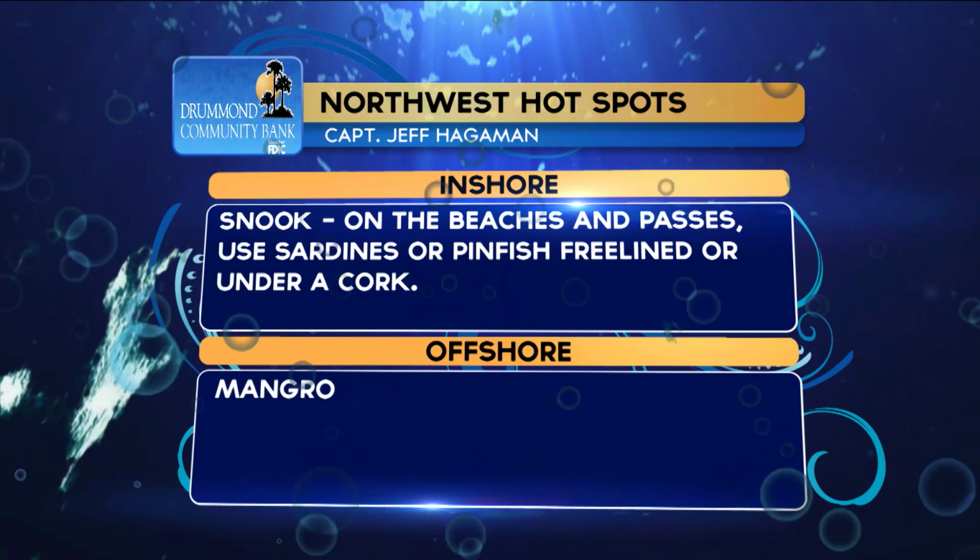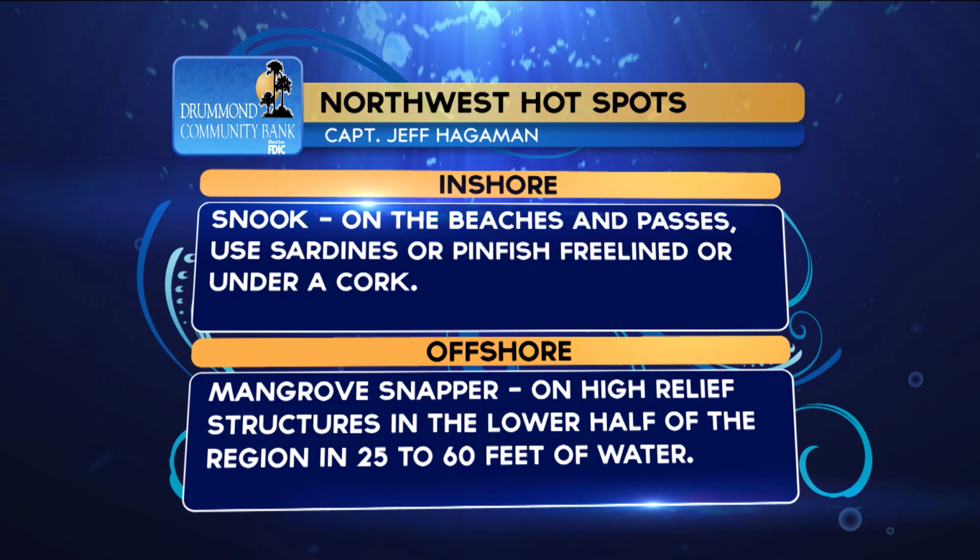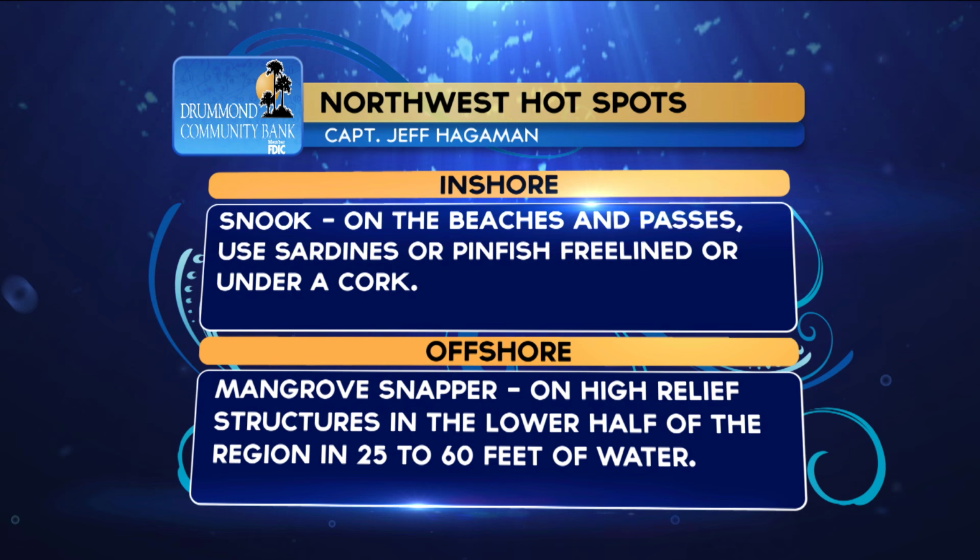All right, Captain Jeff says, inshore, snook on the beaches and passes, use sardines, pinfish, freeline, or under a cork. And then offshore, mangrove snapper on high relief structure in the lower half of the region in 25 to 60 feet of water.